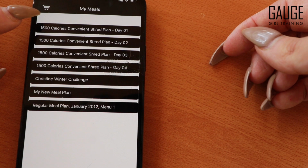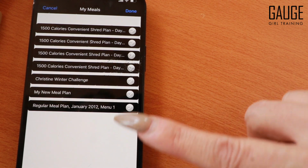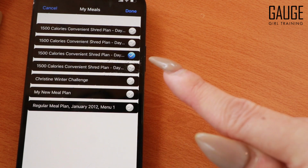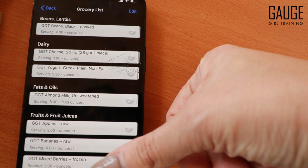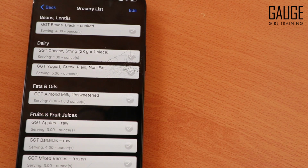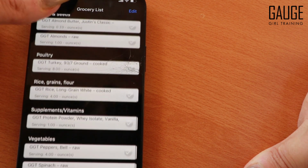See this on the upper left-hand corner, this grocery cart? I click that, new grocery list, and let's say I want to just do, I don't know, one of these days. I'm just picking one just to give you guys an example, and then I hit done. Well, it just gave me my grocery list of everything that I can create, so I can just run to the store at the palm of my hand. Now, you can also do this on the desktop in the Plan My Meals version, and you can print it out, but I like that convenience of having it right here in my hands.